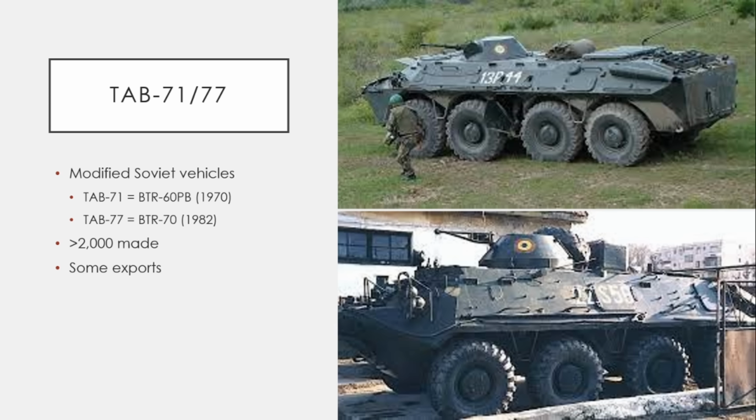I apologize for the image quality for these, but it's the best I could find that weren't either super zoomed in or modernized. And these would be the TAB-71 and 77s. These would be slightly modified licensed production of Soviet vehicles. The TAB-77 was a BTR-70. They started producing that in 82. And the 71 would be a BTR-60PB, which they'd start producing in 1970. And they'd make a good number of these. Again, 2,000 of these. They're cheaper vehicles, yes, than tanks, but any defense industry that's producing vehicles and hits 4 digits is one you can't discount. They wouldn't be particularly widely exported, but there would be some exports for them.